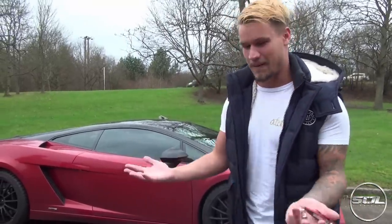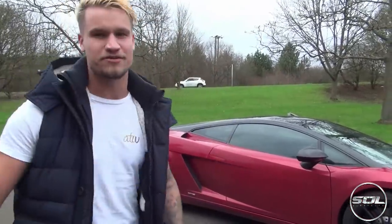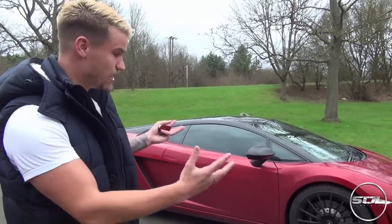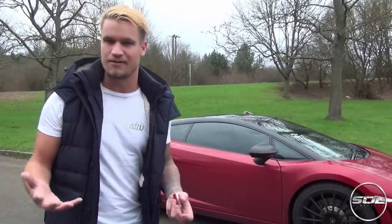I'm no expert in wrapping, but I have heard that chrome is very, very difficult and hard to maintain. But this car looks absolutely beautiful, completely blown away with the job that Dub Customs have done. And I personally think it is well worth the money to change the colour of the car, for one, but also protect the paint, which is so vital.